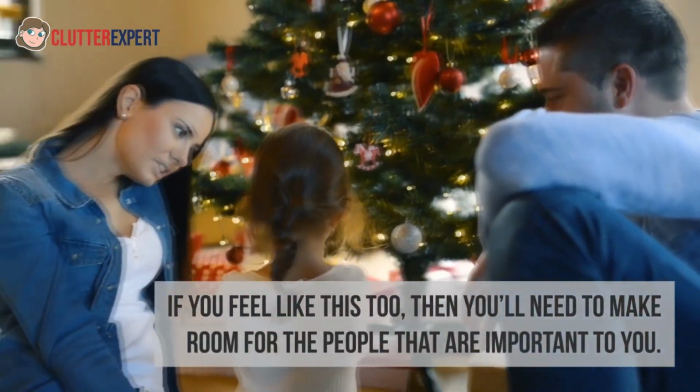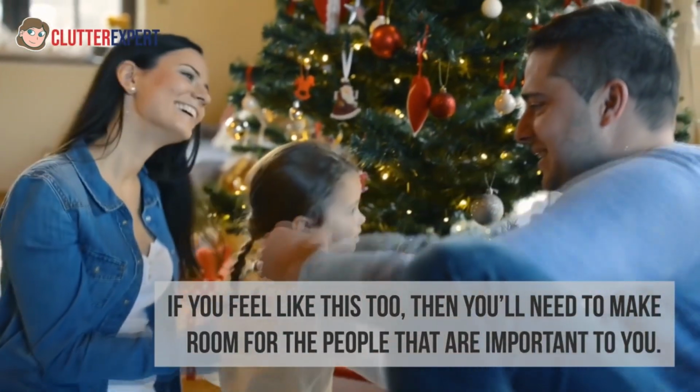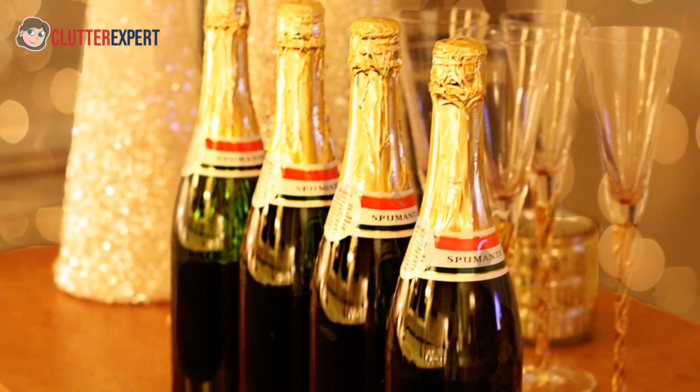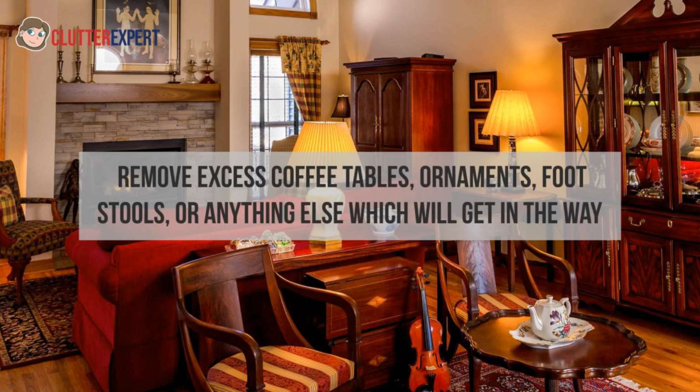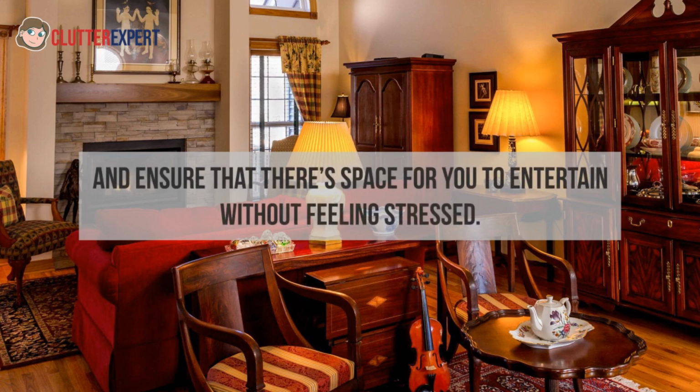If you feel like this too, then you'll need to make room for the people that are important to you. Don't limit the numbers due to lack of space. Remove excess coffee tables, ornaments, footstools, or anything else which will get in the way. And ensure that there's space for you to entertain without feeling stressed.